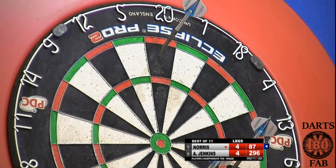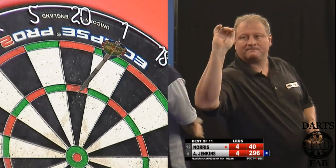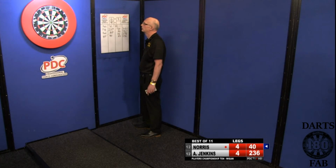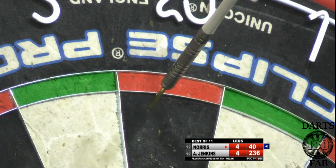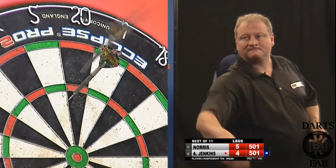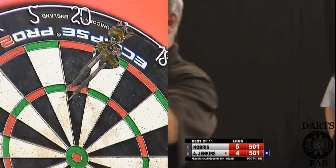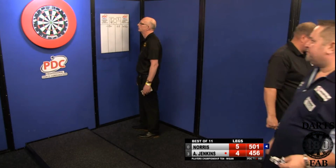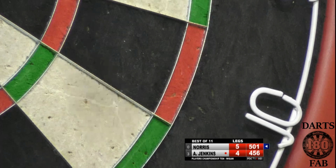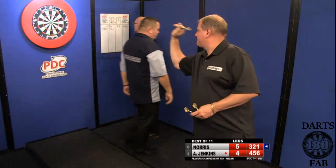But now Alan Norris, looking to take the lead in this match for the very first time. Jenkins won the first couple of legs. Norris has broken back in leg 8, and now to move ahead in a race that he seems to have timed to perfection. Because even if Andy Jenkins can win this leg and force a decider, Alan Norris will have the throw. And it's starting to look like Andy Jenkins may just have run his race, because Norris is making a sprint for the checkered flag and kicks off with a maximum.